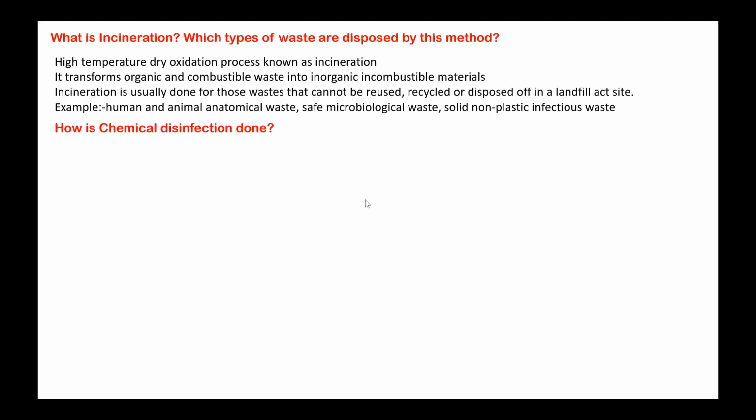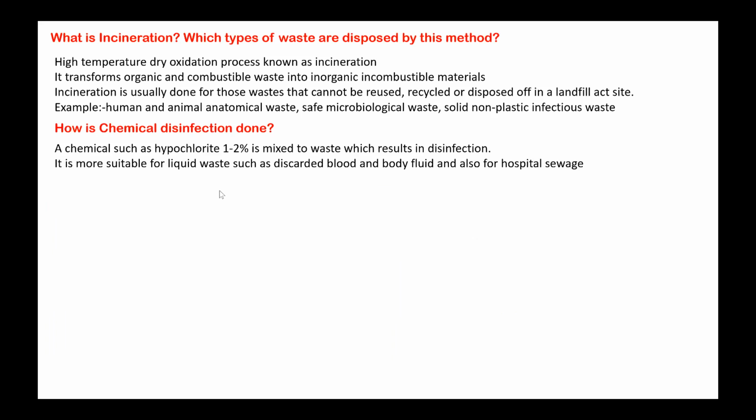So coming to chemical disinfection, it is done by hypochlorite 1 to 2% mixed to the waste, which results in disinfection of that material. And then further you can do incineration or you can put it into the landfill. And it is more suitable for liquid waste such as discarded blood and body fluids and also for hospital sewage.